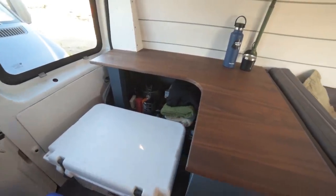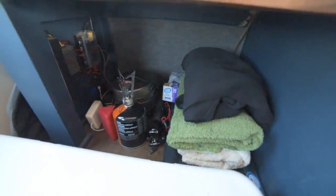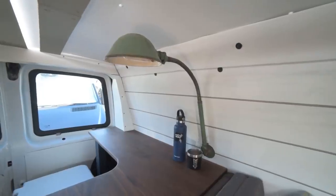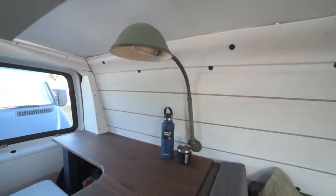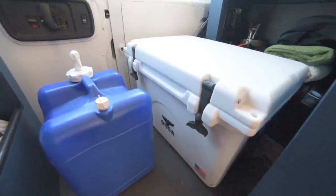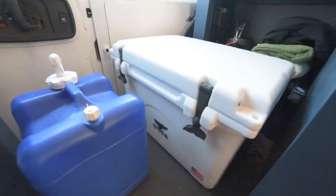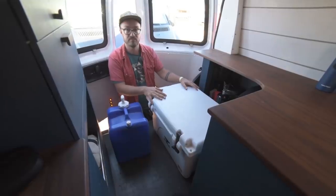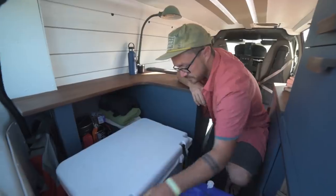I keep towels and trash bags and things like that down there. I also have the light there, particularly so that it can be either used up in the front dinette area, or if I turn it back here, it's a work light essentially. I got a cooler right now because I had a cooler before the build, and I wanted to try that first because it's cheaper and easier than having a 12 volt fridge.